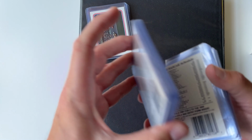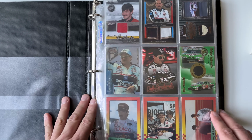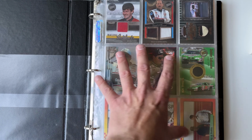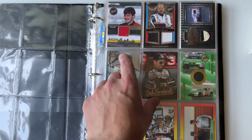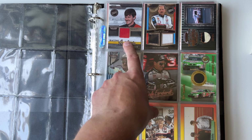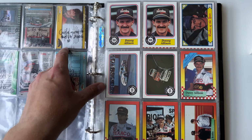So I just want to go over the sorted cards. This is another one of my binders. These first 6 cards are gifts from people. I got that from my friend Carla in 2005. I think that's the 2005 version.